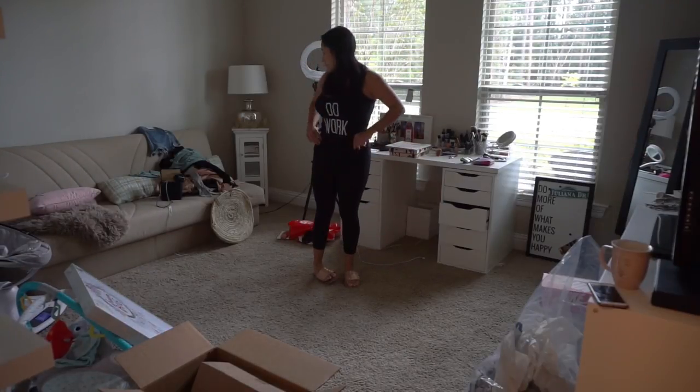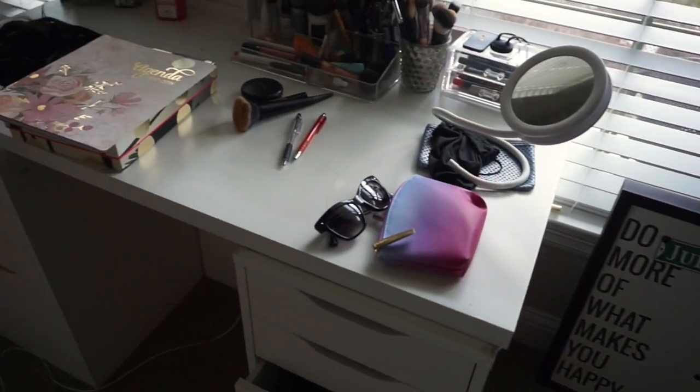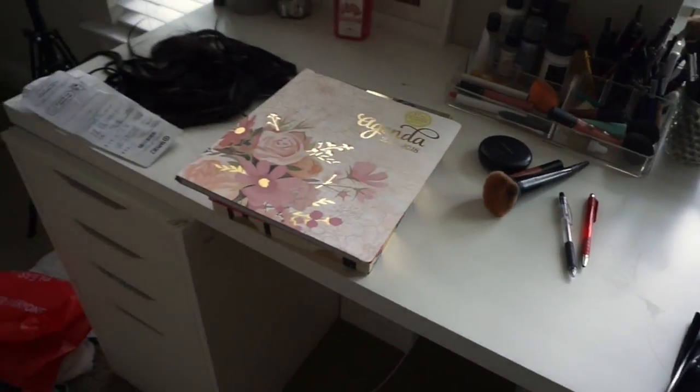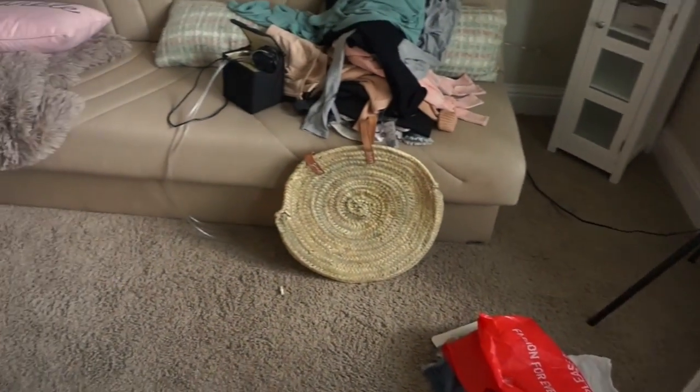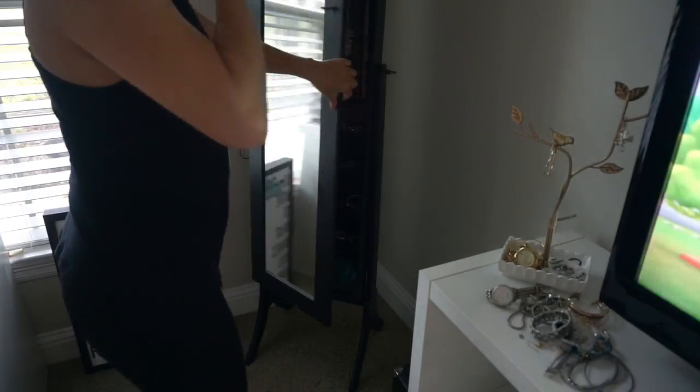Okay, I think we're all good. Here I'm just showing you what I ended up with. All the jewelry I need to put away, all the makeup and hair stuff are on top of the desk. Then I have a pile of stuff I need to mail out, pile of clothes I need to put away, and then a pile of baby stuff and garbage.